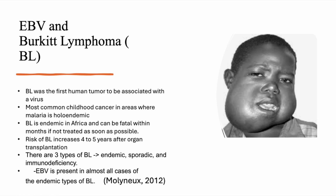EBV has been discovered to be related to the cancer Burkitt lymphoma. Burkitt lymphoma was the first human tumor to be associated with the virus and is the most common childhood cancer in areas where malaria is holoendemic. BL is endemic in Africa and can lead to death if not treated promptly.